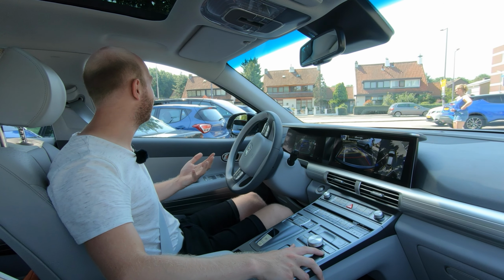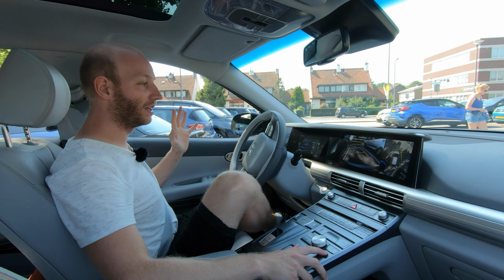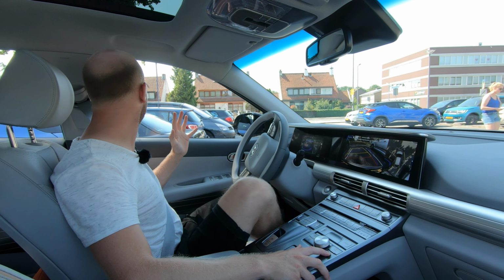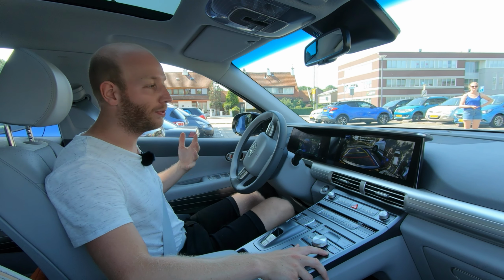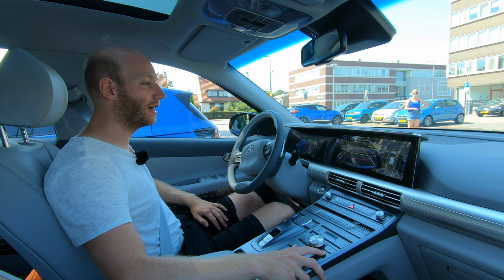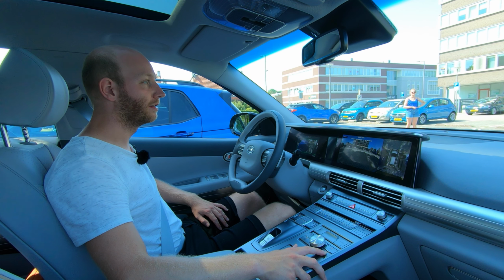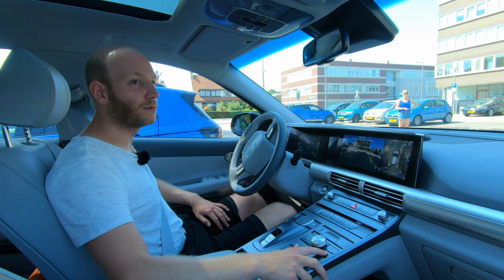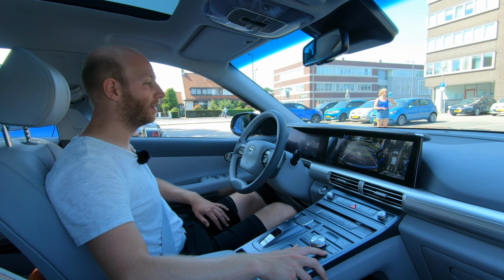And look at this! The car is parking for you. It's amazing. I'm not touching the steering wheel at all. I'm not touching the gas or the brake or anything. It does it all for you. Between the lines, pretty slowly, pretty careful. Control the area for your safety. I am. It's beeping. It's going back. It's going forward to actually set you between the lines. It goes backwards by itself.